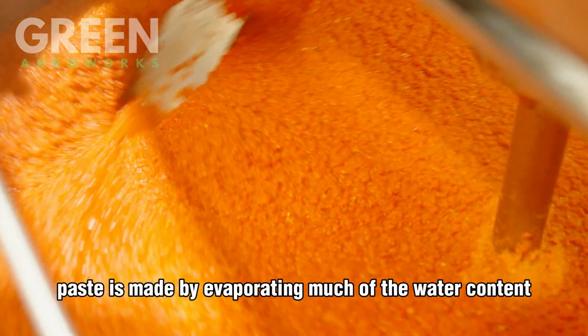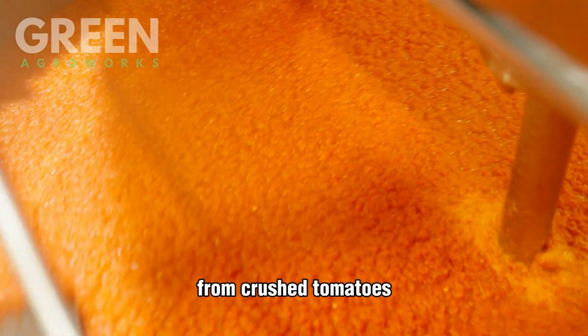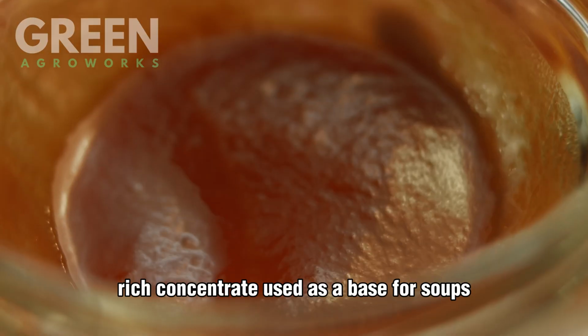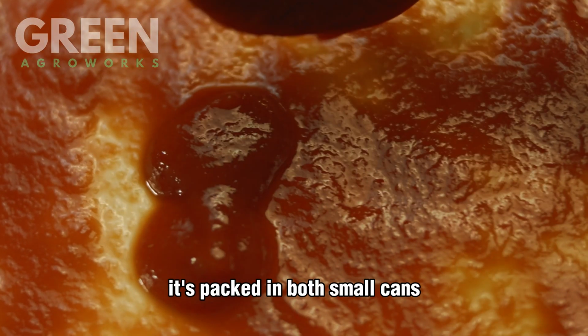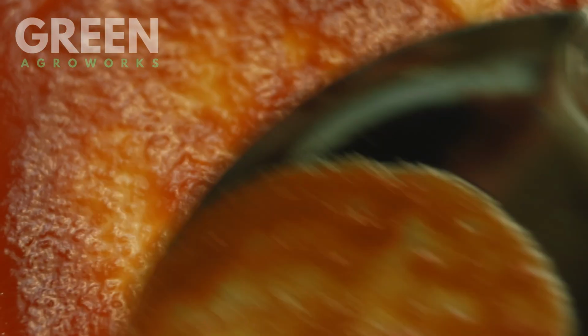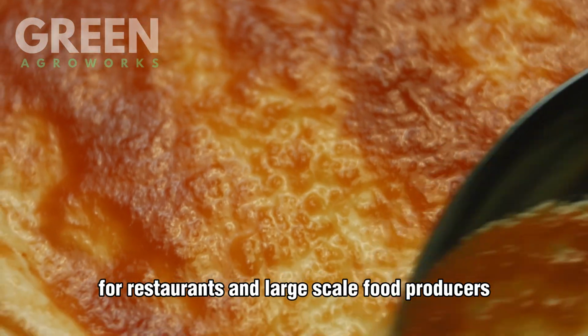Tomato paste is made by evaporating much of the water content from crushed tomatoes, creating a thick, rich concentrate used as a base for soups, stews, and sauces. It's packed in both small cans and industrial-sized containers for restaurants and large-scale food producers.